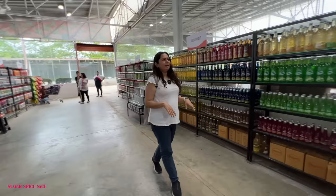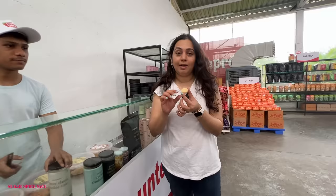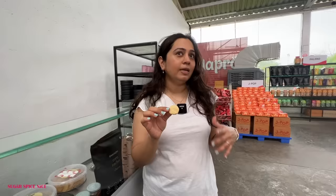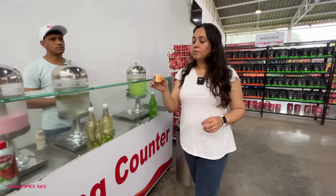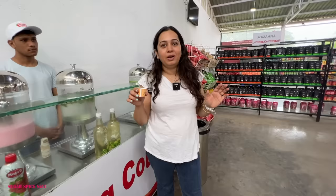I want to try something new, so I'm going to go around to their sampling counters. Classic butter cookies. I've never seen butter cookies at Mapro, and somehow I feel like every time I come here, they have new stuff. I tried mojito. Next, I'm trying the green apple one. Wow. I better move from here, otherwise I'm going to be stuck at the tasting counter. So I'm going to buy a few things and see you guys in a bit.